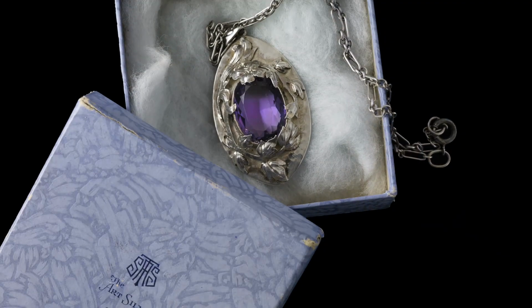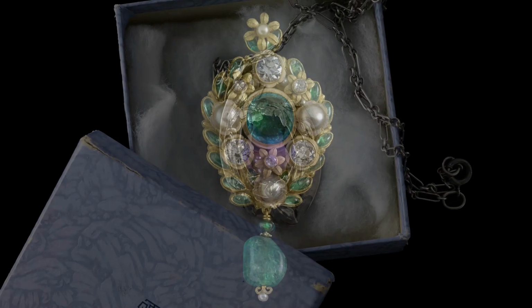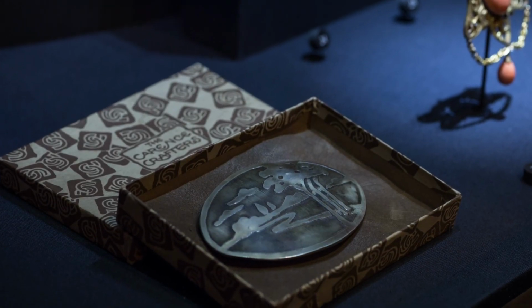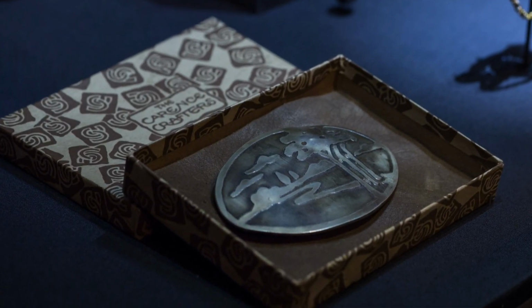And for some reason in Chicago, there were more women making jewelry than anywhere else in the country, and we have some examples that have never been seen before. We're very excited about it.